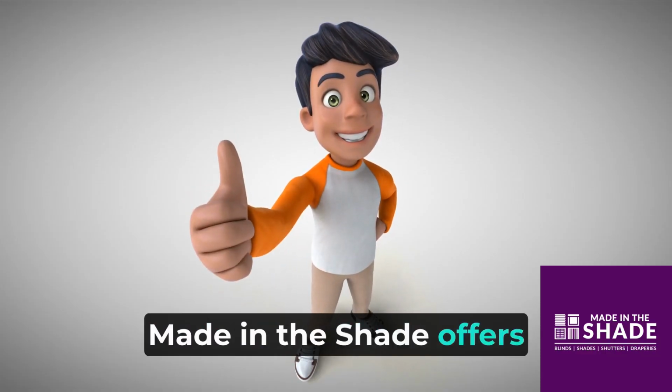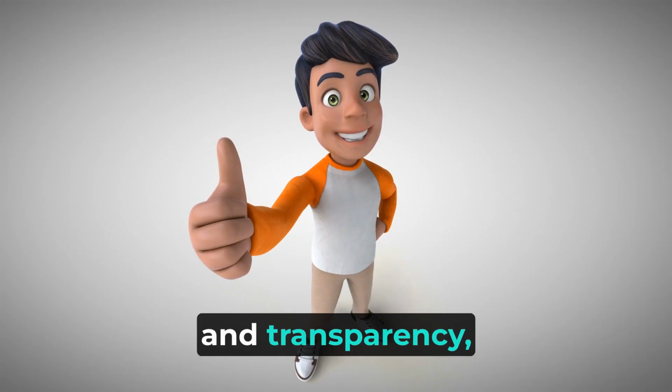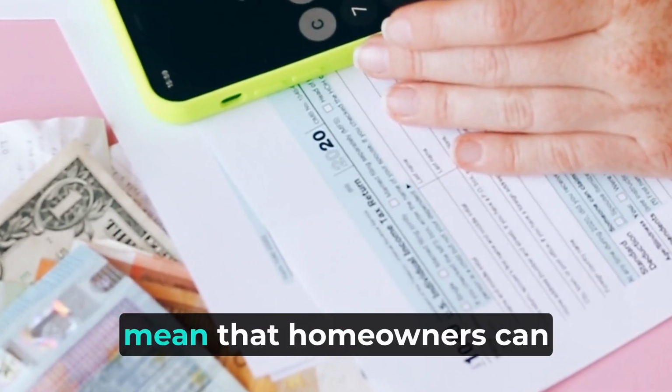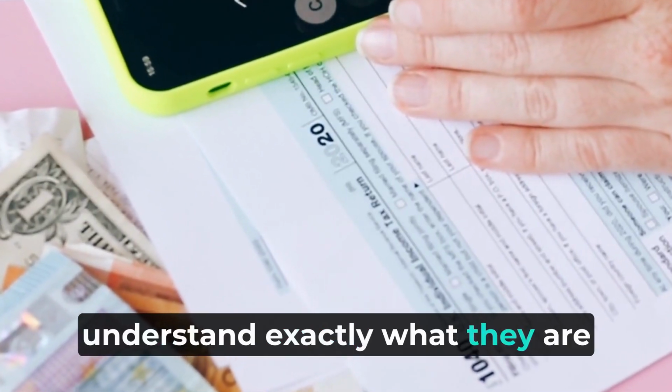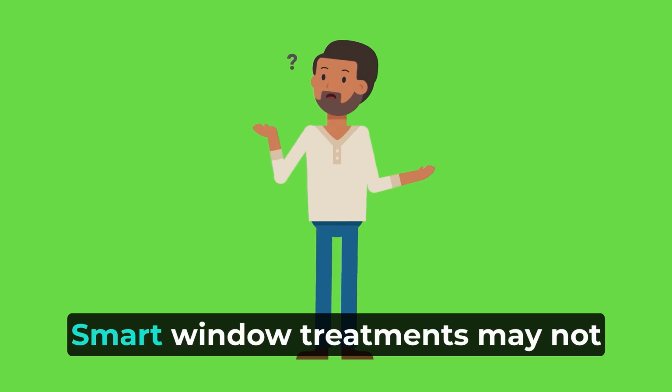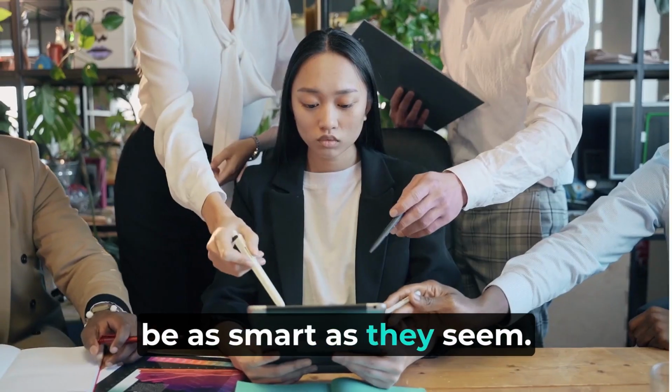Made in the Shade offers competitive pricing and transparency, ensuring no surprises. Their free in-home consultations mean that homeowners can understand exactly what they are getting without any obligation. Secret number 4, smart window treatments may not be as smart as they seem.